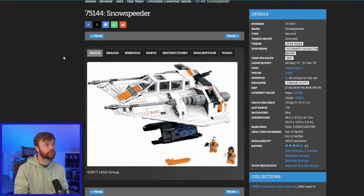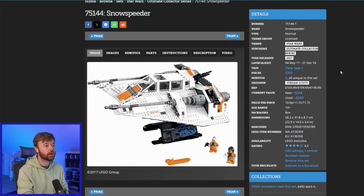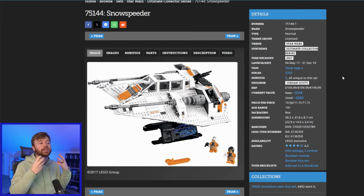Jumping into the next set, we're talking about the Snowspeeder. This is 75144, released in May 2017. This one retired in 2018, so we're now moving up a year into 2018 retirement. 1,703 pieces with 2 unique minifigures, and the Snowspeeder, another iconic ship and another great example of what I think of when I think of Ultimate Collector Series Star Wars sets.